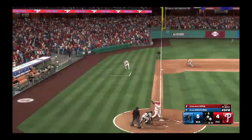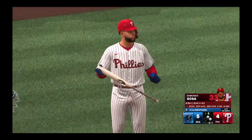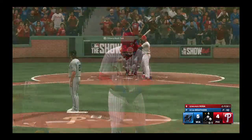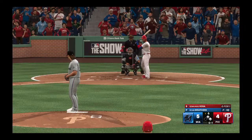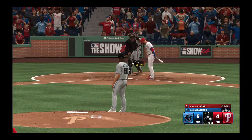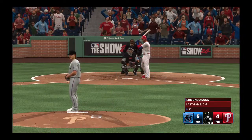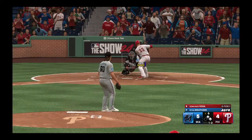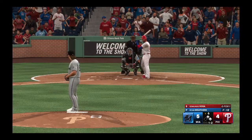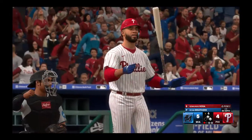Edmundo Sosa stands in for the Phillies. The pitch. Strike 2. Now there's a certain point where you have to commit to what you think you see, and he guessed wrong right there. Nasty slider with just terrific bite at the end. Just off the inside corner, and the count 1-2. Got him! And that is a big first out.